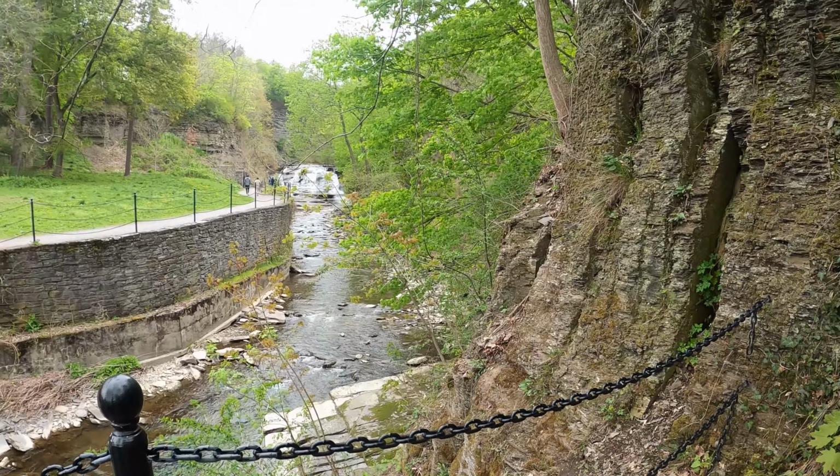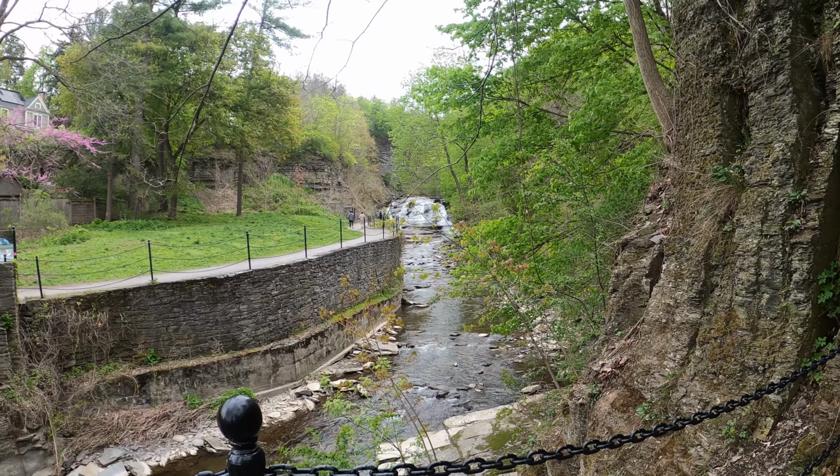Well, finally made it back. The center of Ithaca over by Cornell. We got the Cascadilla, however you say it, Cascadia Trail right through the center. There's a bunch of really big falls coming up.